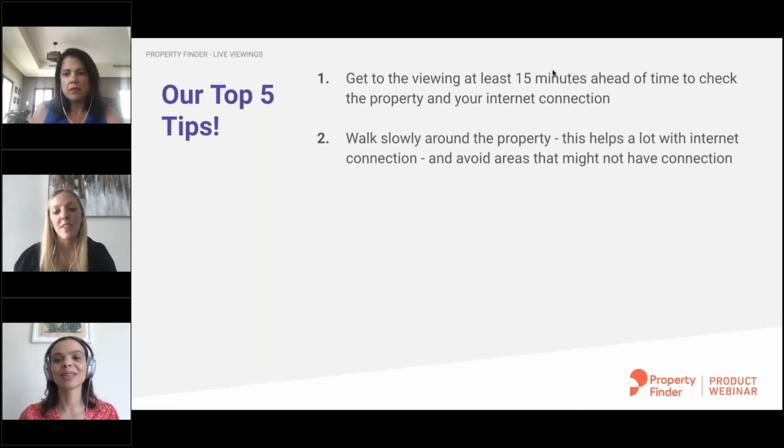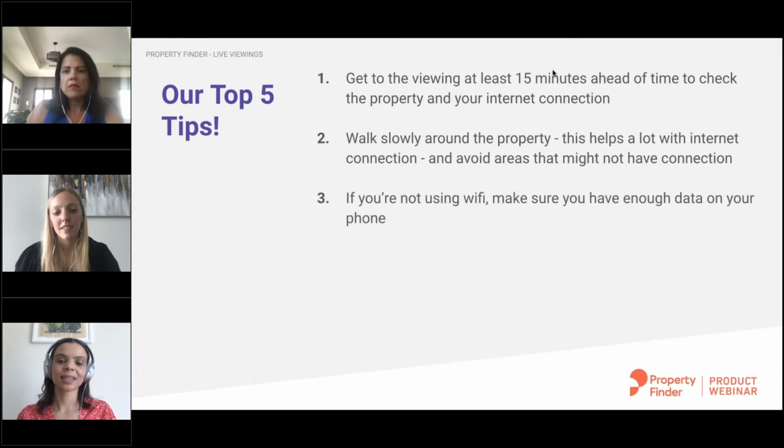And also avoid areas that might not have connection. A basement's a really good example. If you're on Wi-Fi, make sure you don't go too far away from the router. If you're not using Wi-Fi, make sure you have enough data on your phone.